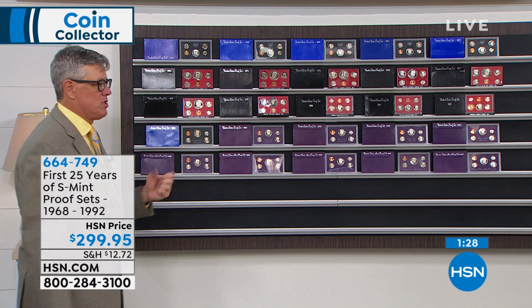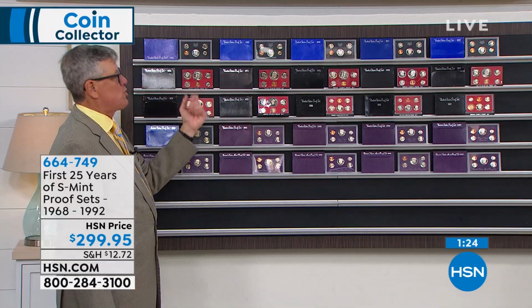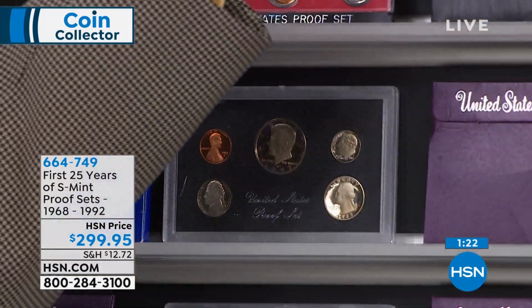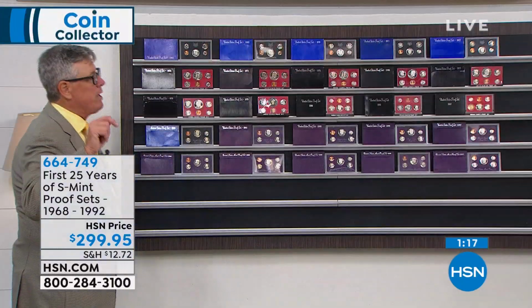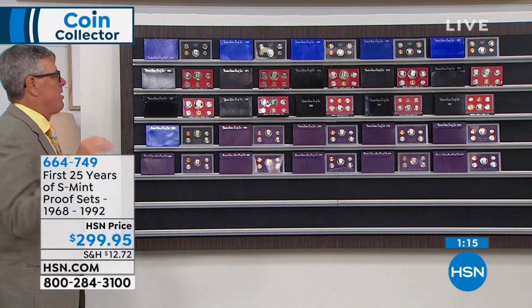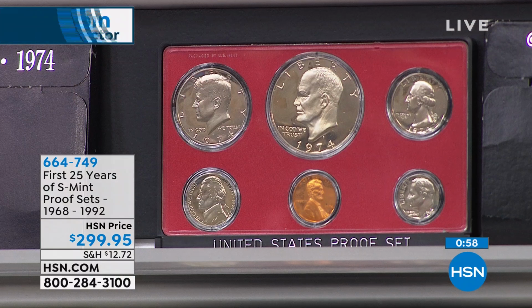So the key to this is I could have done a lot better if we broke open all these first 25 years of this coin, first 25 here, first 25 here, first 25 here. If I did all that, we would come to far more than $299.95. That's why, like I said, you get to buy like a coin dealer. You get to buy like anybody else that comes in when you can get these for literally about $12.50 a set. Just the shipping and handling. The Mint originally charged, basically today they charge $5 a set.